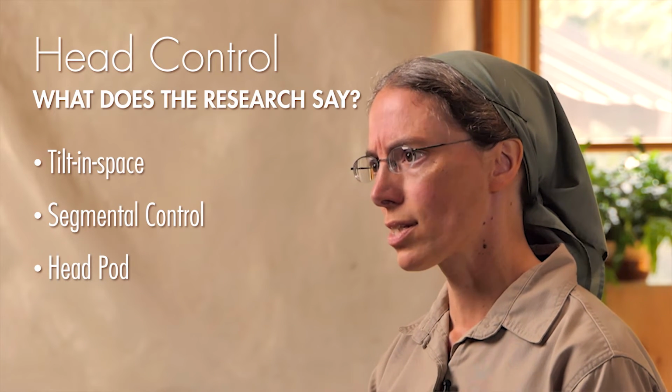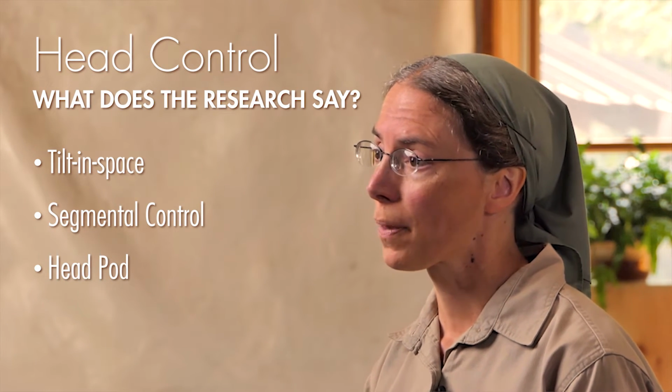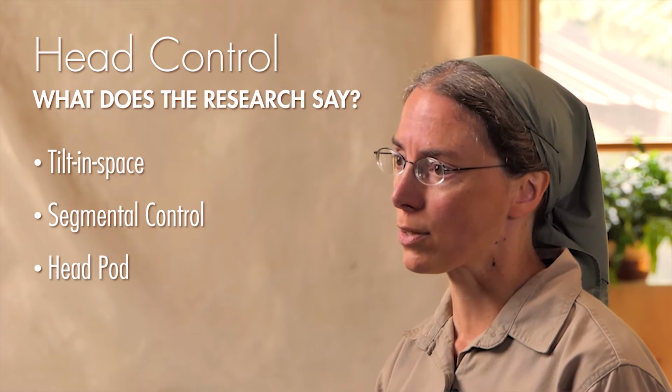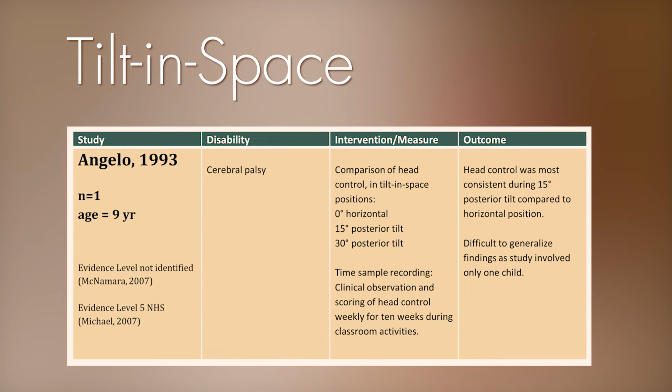Here are seating interventions studied for their effect on head control. Only one of these articles was included in the systematic reviews, the Tilton Space article. In 1993, Angelo looked at one 9-year-old child with cerebral palsy and the effect of 2 different posterior tilt positions on the child's head control. The finding was that a 15-degree posterior tilt showed improvement when compared to horizontal. This is a low-level study involving one child, and it covered a time span of 10 weeks, and measurements were done in the classroom environment.